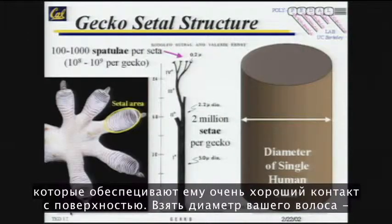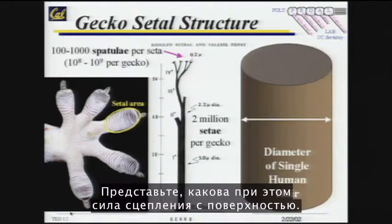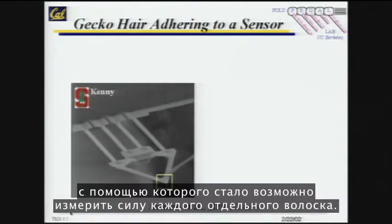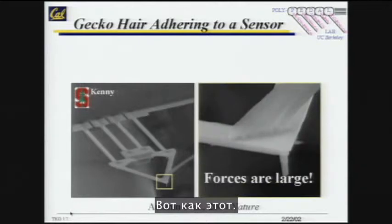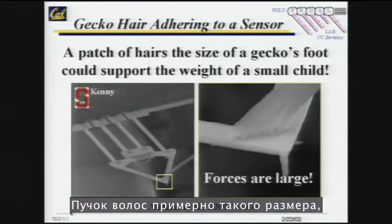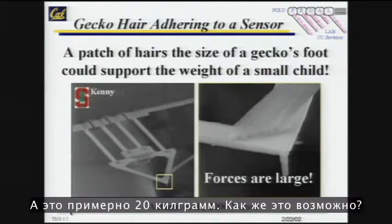In fact, there's the diameter of your hair. A gecko has 2 million of these, and each hair has 100 to 1,000 split ends. Well, think of the contact that's possible. We were fortunate to work with another group at Stanford that built us a special MEMS sensor that we were able to measure the force of an individual hair. Here's an individual hair with a little split ends there. When we measured the forces, they were enormous. They were so large that a patch of hairs about this size, the gecko's foot, could support the weight of a small child, about 40 pounds easily.